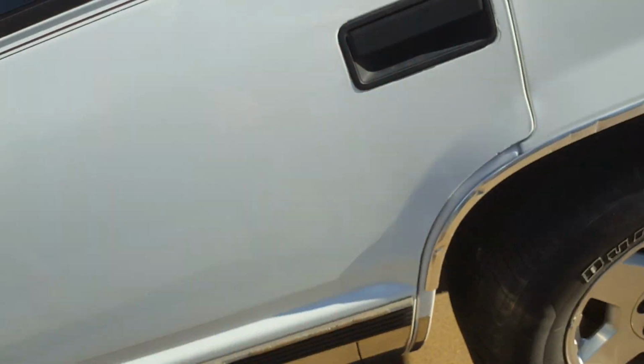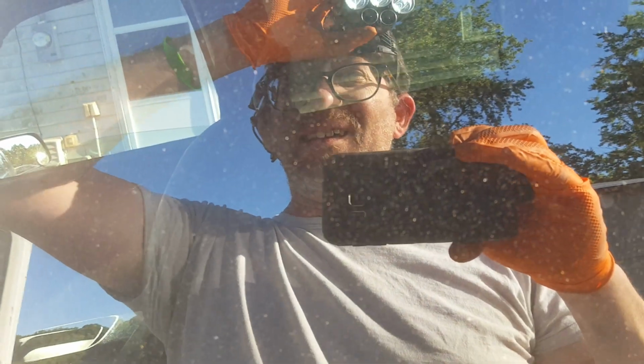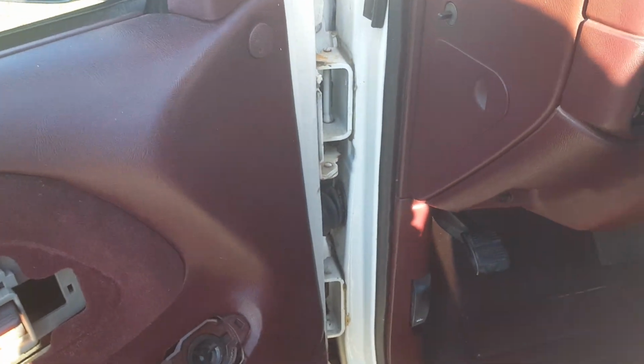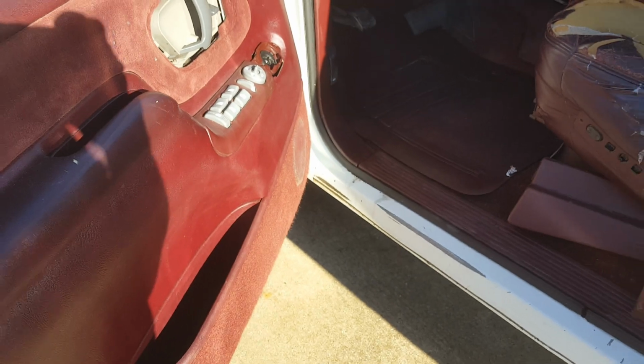Or if you gotta do it. Whoops, my light's on, isn't it? Yep. No locks. All right. Okay, well that's gonna be its own thing. And the 4-wheel drive, I don't know yet what's up with that. I haven't even tried that, so I'm not gonna worry about that yet.